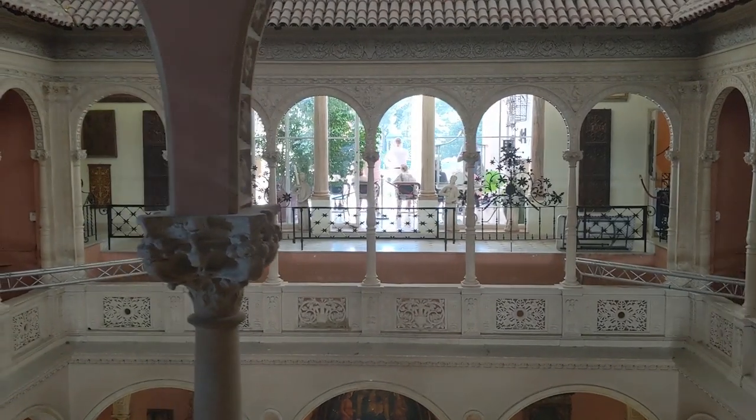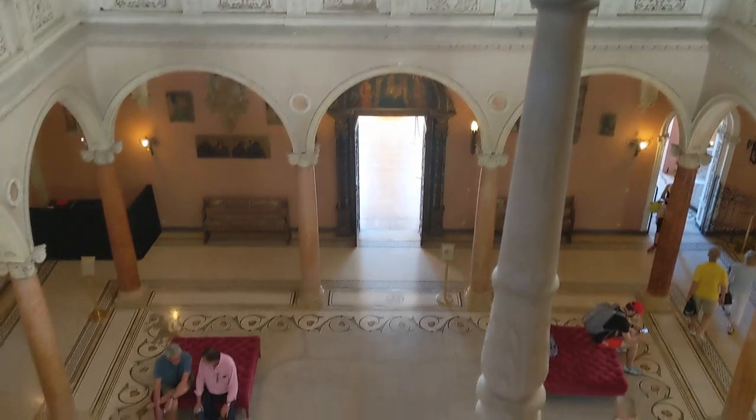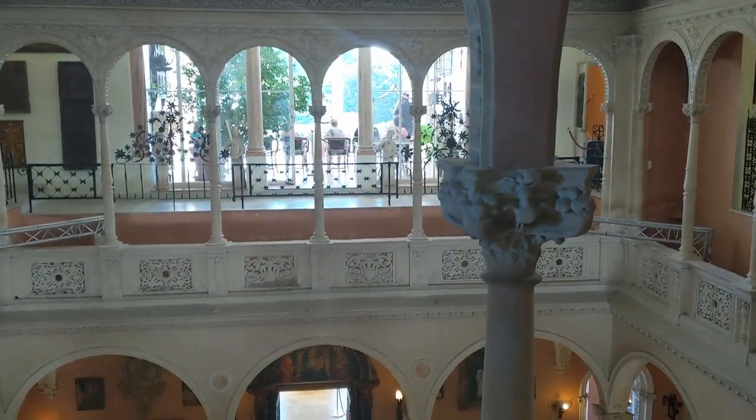So we're in the Villa Ephrussi de Rothschild. It's absolutely beautiful. This is the salon. It's very grand, but every room is special.